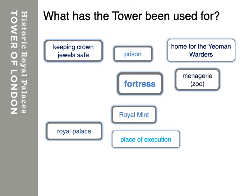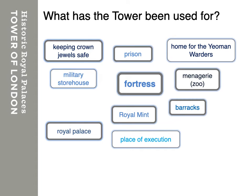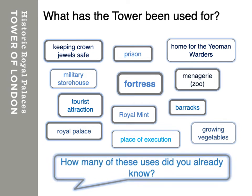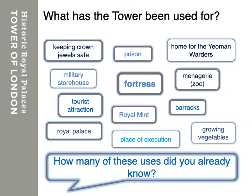It's also been a home for the yeoman warders, a military storehouse. That's where we keep all our munitions, all our guns and gunpowder and that sort of thing. A barracks where soldiers might stay. A tourist attraction, which is how you will probably have seen it. And during World War II, they even grew vegetables in the tower. How many of those uses did you already know?